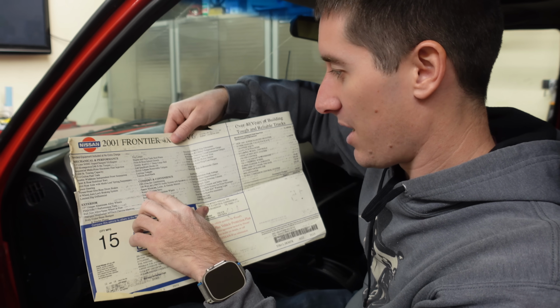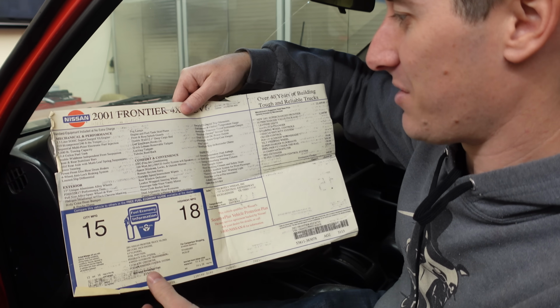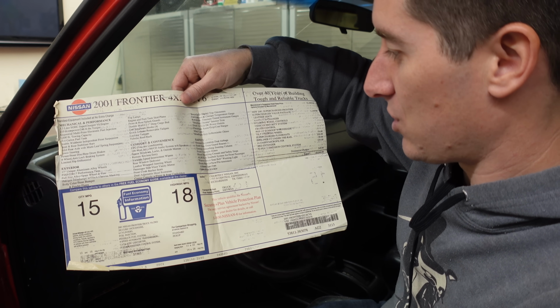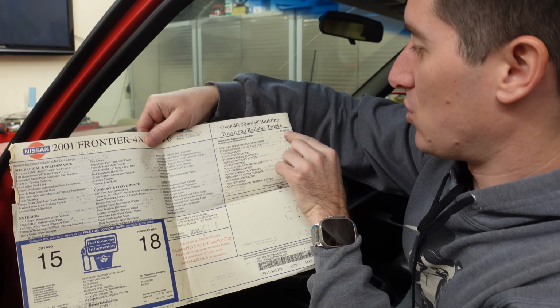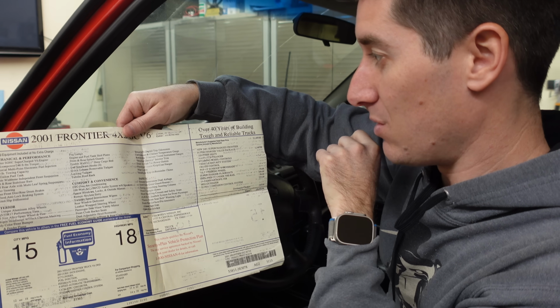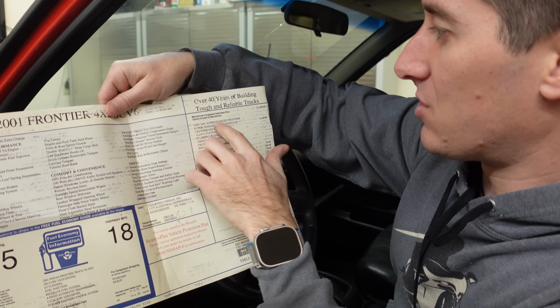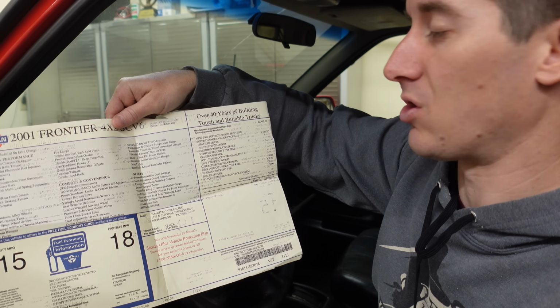But we've got a 100-watt AM/FM CD audio system with 6 speakers. That was definitely a cool option there. This thing was sold at Courtesy Nissan in Richardson, Texas. And over here in the options list, it was originally $22,500 when it was new. Aztec red, that's also kind of cool. 2001 Supercharged Frontier. Like I said, the refresh, this was the first year you could buy the Supercharger.